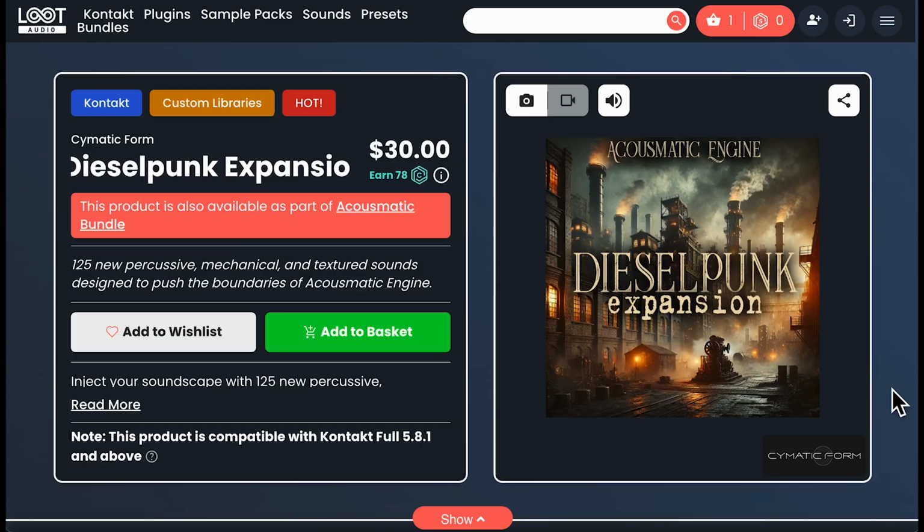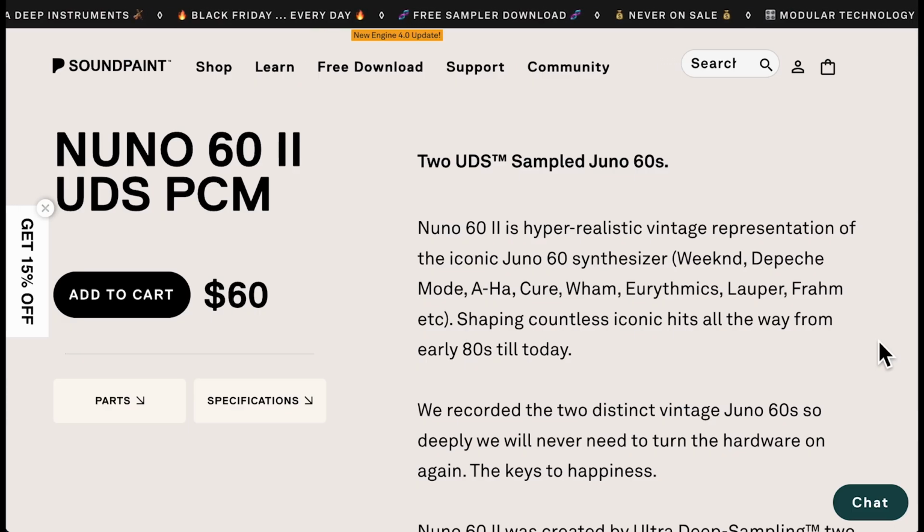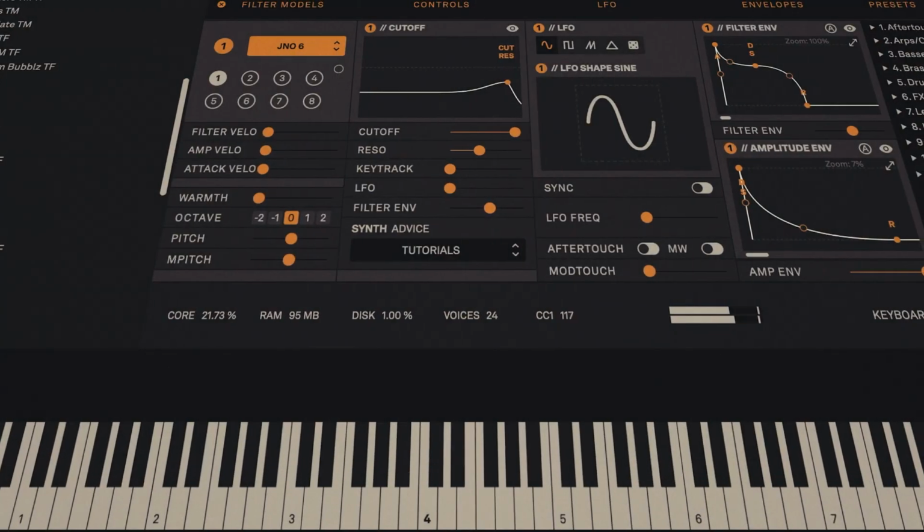Cymatic Form has released an expansion for their Acousmatic engine, Diesel Punk expansion. This one's available now for $30. And Sonic Couture has released Ancient Synthesis Pack. 3 different synths for Kontakt, normally $427. Grab it now for $199. SoundPaint's got a new one, Juno 62 UDS PCM.